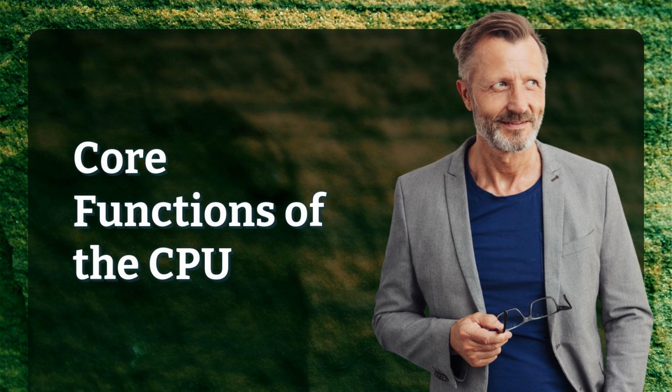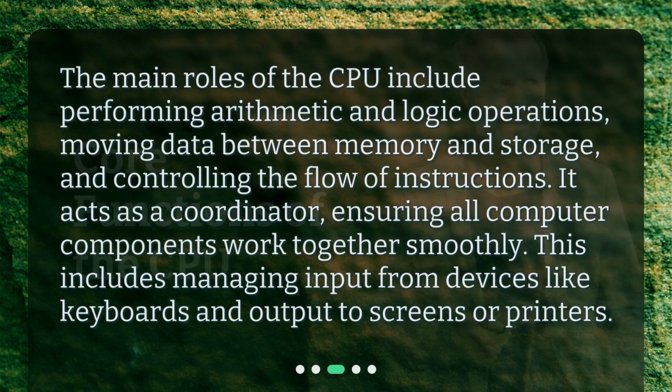Core functions of the CPU. The main roles of the CPU include performing arithmetic and logic operations, moving data between memory and storage, and controlling the flow of instructions. It acts as a coordinator, ensuring all computer components work together smoothly. This includes managing input from devices like keyboards and output to screens or printers.